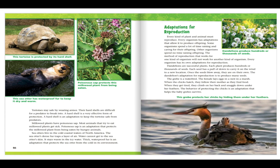Dandelions are successful plants. Each plant produces hundreds or thousands of seeds. Each seed has a puff of down to carry it on the wind to a new location. Once the seeds blow away, they are on their own. The dandelion's adaptation for reproduction is to produce many seeds.